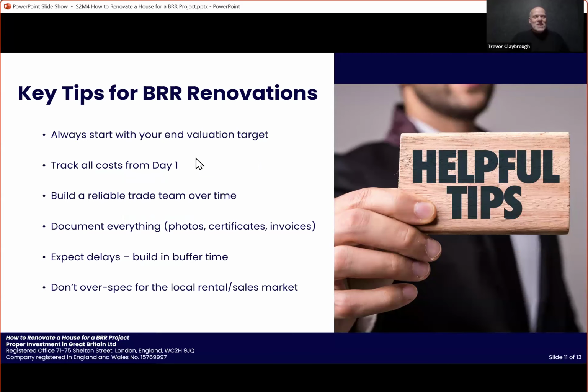And then yeah, some tips. Start with end valuation target, track all the costs. If you're doing BRR projects in the same area, which is what we recommend, there's no point in doing one in one area and then going to a different part of the country and switching, if it is projects that involve a lot of renovation work. Because even if you're using main contractors, it's important to build up the trust and have people ready to work. So build a trade team over time, document everything. Expect there to be delays and problems and be ready to solve them. But we mentioned this near the beginning. Don't overspec for the local rental or sales market because you won't get your money back.